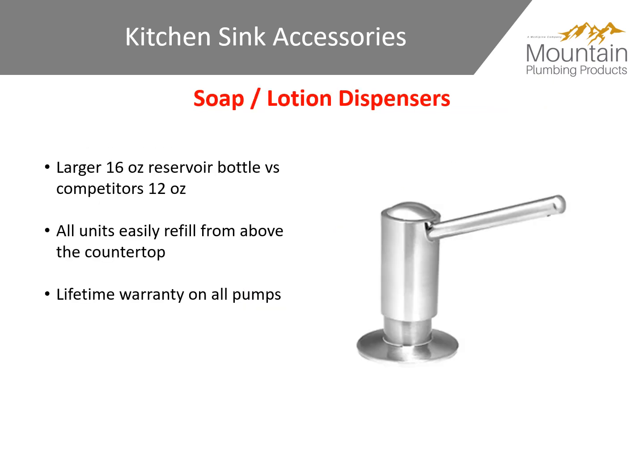We have a very nice assortment of soap and lotion dispensers available in a lot of different styles. Our reservoir bottle is 16 ounces compared to competitors' 12 ounce, so you have to fill it up less often. When you do have to refill it, it's easily refillable from above the countertop. You just pull the top of the soap dispenser, the bottle stays in place, and you can fill it up with your soap. And then we have a lifetime warranty on all pumps.